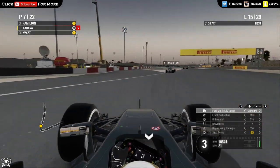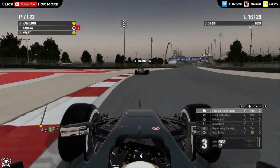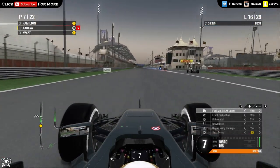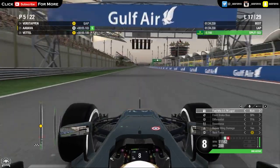My mediums are still feeling pretty okay, so hopefully we can try and pounce on them like I hoped and planned. As we move on to lap 16, that's exactly what happens. I get in DRS of Hamilton, but unfortunately, annoyingly, he goes into the pits on that very same lap. So I would have been able to overtake Hamilton.